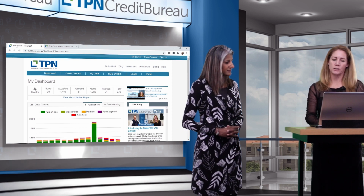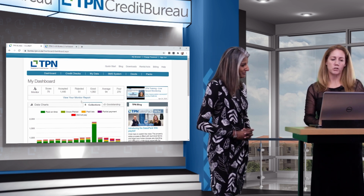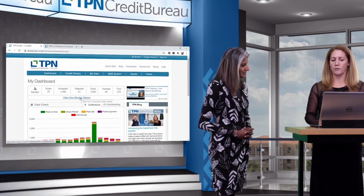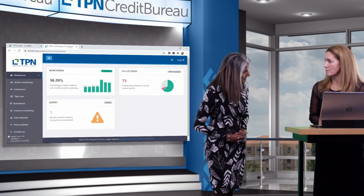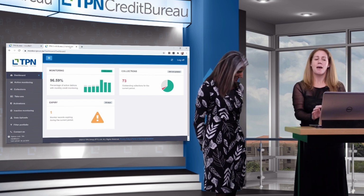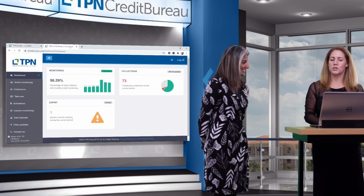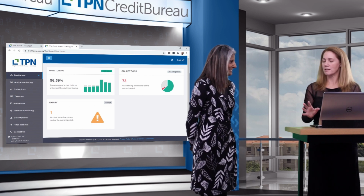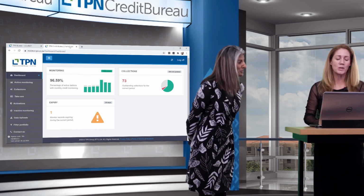So how do you access your online monitoring? You log into TPN, you pop in your username and password, and on the dashboard, you click View Your Monitoring Report. And this takes us to the monitoring system. Yes. This is the RentMaster live system. But we've applied a little blur to the personal information, so we protect it from sharing any personal identities of any of your clients. So we're safe.